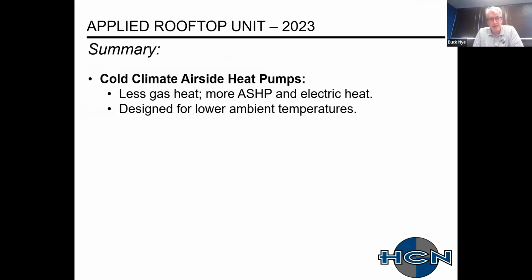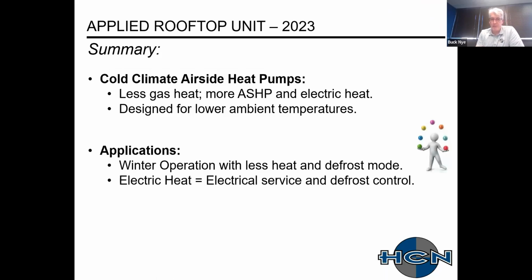All right, the last two slides here. Just to summarize, cold climate heat pumps are coming. The industry, or the world, is moving to less gas heat and more airside heat pump as well as electric heat. You're designing that cold climate heat pump for lower ambient temperatures. For your applications, you're doing a juggling act where you have to consider all these different items for winter operation and leaving air temperatures as a constant volume, et cetera.